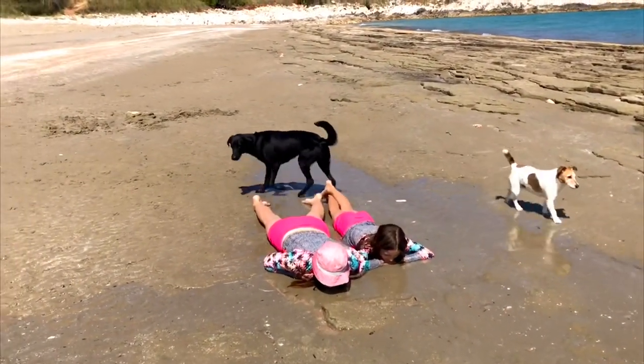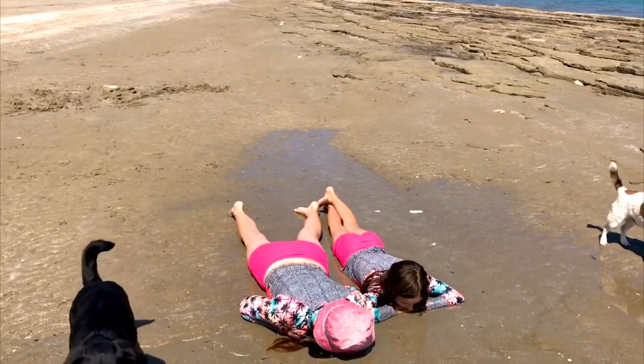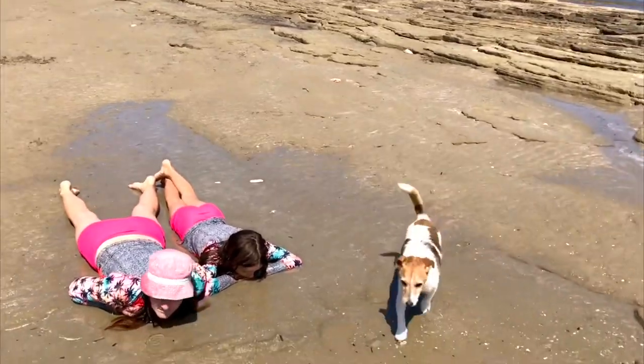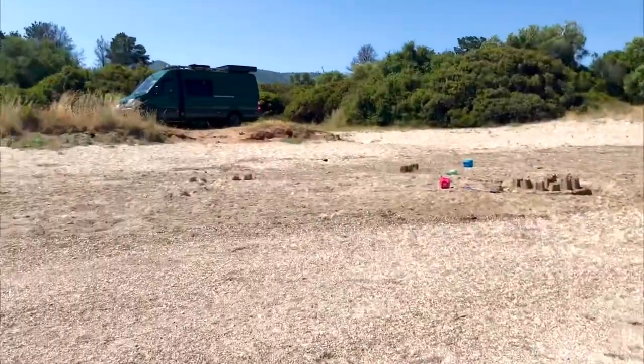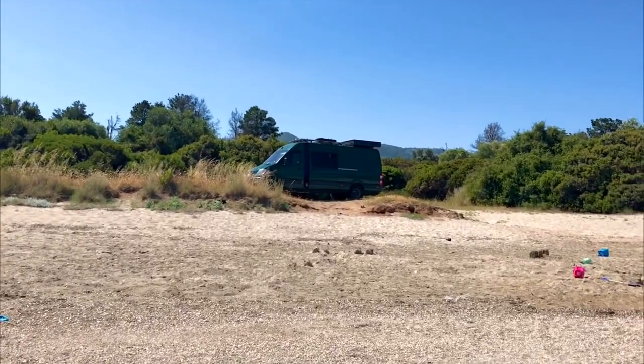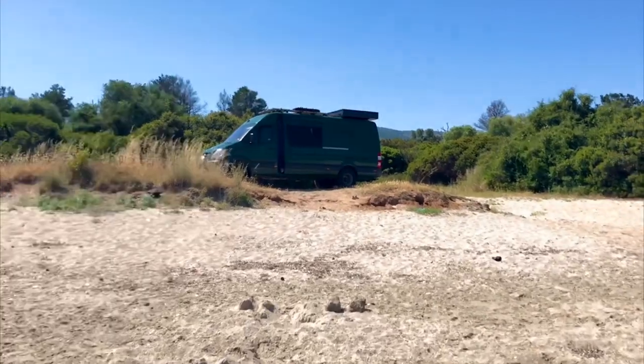What are you doing? I think Topsy Cat's just looking out the van.